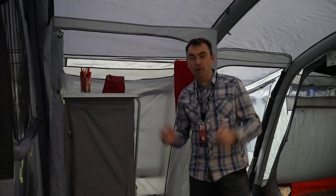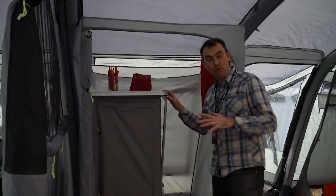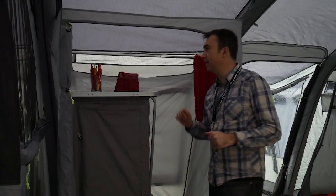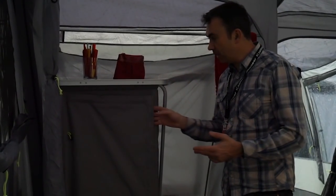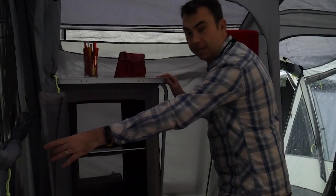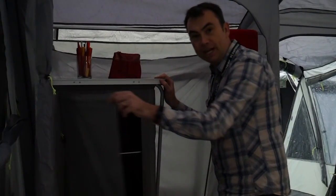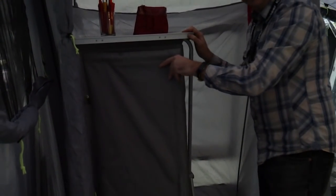And if you want more storage, this tent comes with a built-in wardrobe. Yes, you've got a built-in wardrobe in the inner living space. Remember, there's 2 living spaces in this tent. So you've got a hanging rail to hang things, but also it's a big enough space to put big cupboards like this. And if you notice, a new design feature this year is the cupboards now open with a solid type door. So it's much more like being at home.